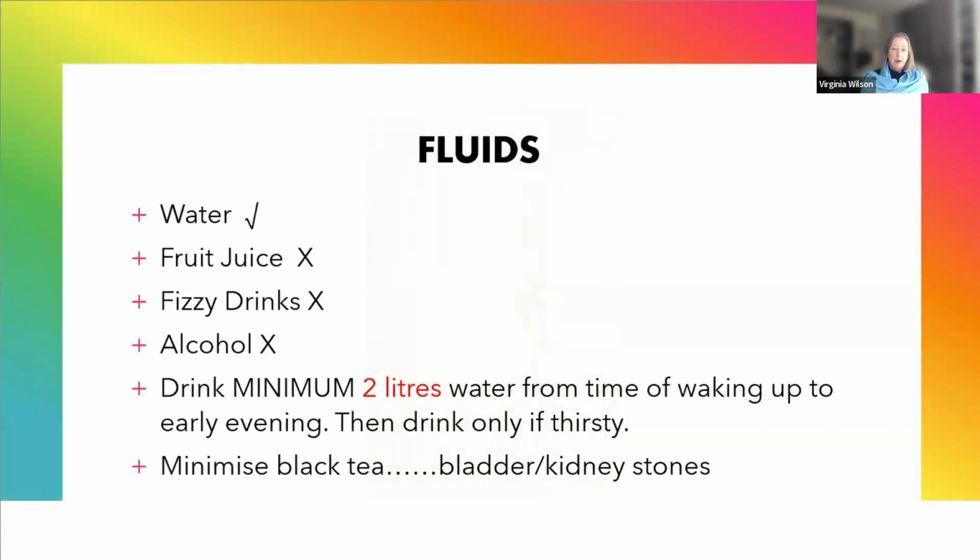So I am on the subject of fluids. I've ticked water. Please try and avoid fruit juice. It's just useless calories and a lot of sugar. Don't drink fizzy drinks because that fizziness is actually not very good for your gut at all, makes too much gas. And alcohol, some people do drink it, obviously, but please keep it to a minimum. Try and restrict your alcohol.